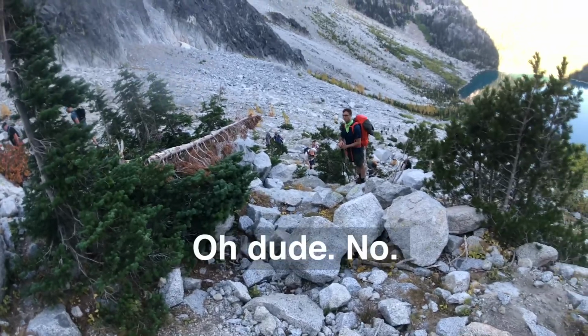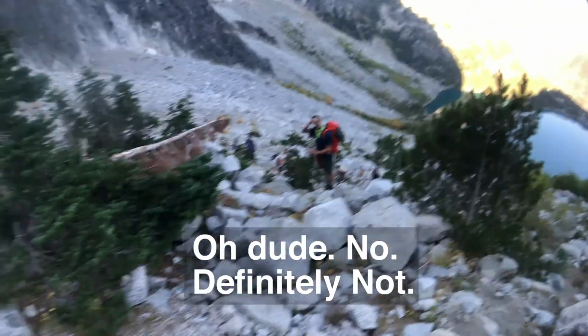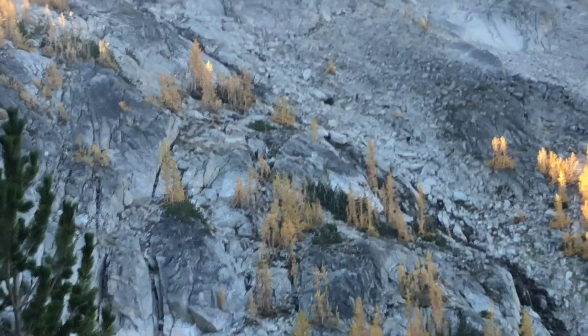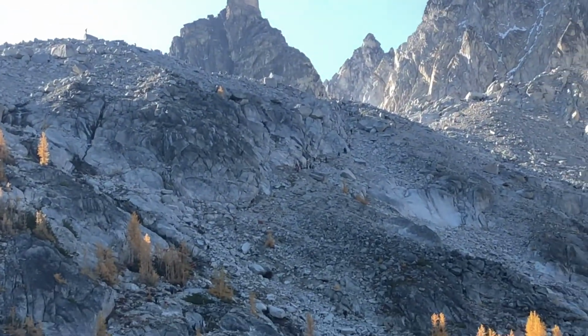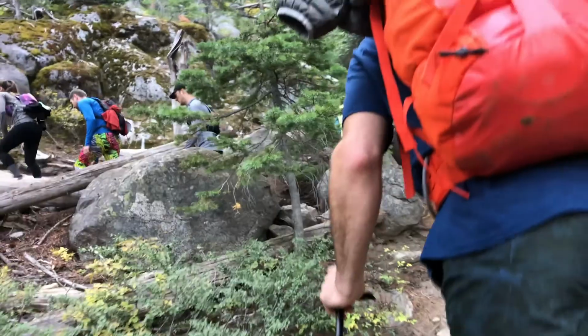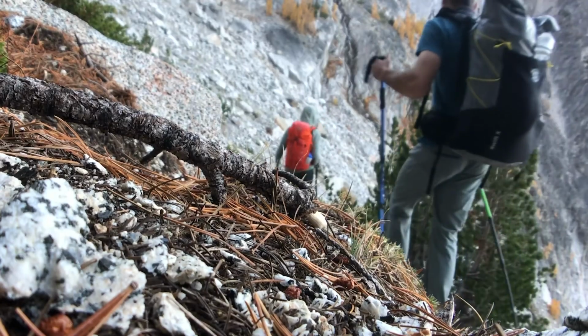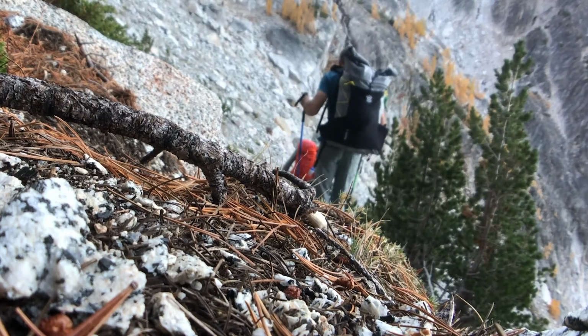We having fun yet? Oh, dude. It's just this conga line. Oh my God, there's so many of them. Luckily, everybody that we hiked around had a good attitude. I even got a compliment on my ultra lightweight backpack, which I've been a big fan of, the Six Moons design, pretty cool bag.